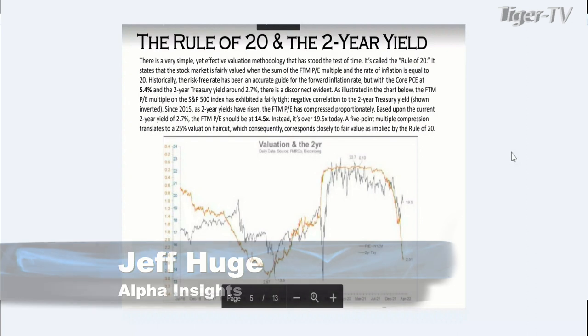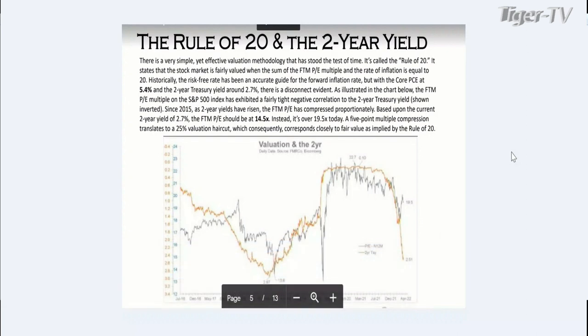Okay, we're back, folks. We're talking with Jeff Huge of Alpha Insights. Jeff, your next chart here is about the rule of 20. I remember this vaguely, but this is from my past and I can't remember what it refers to. So please describe what you're looking at here. Sure, absolutely. The rule of 20 simply states that when the sum of the forward 12-month PE multiple and the rate of inflation are added together, they should equal about 20.